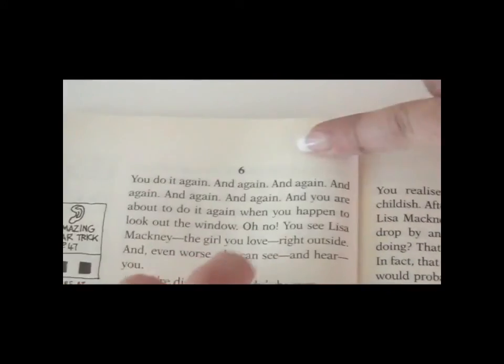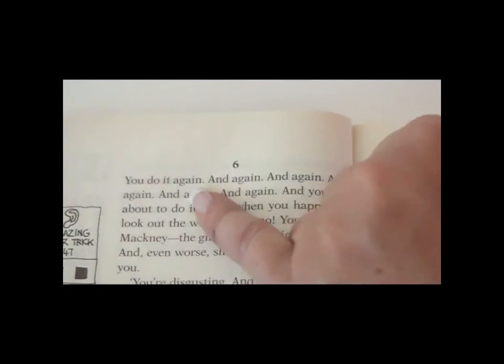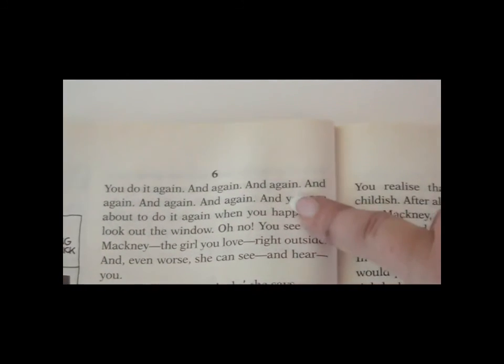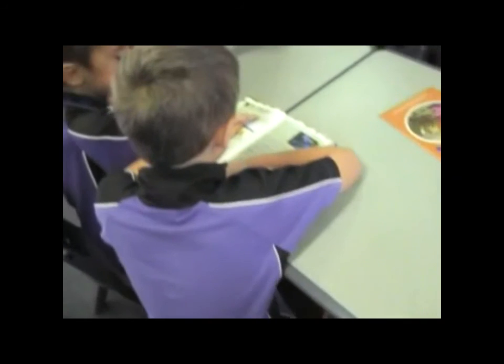Again. Now, what you might do then is say, okay, let's read the whole thing in a speaking voice. You do it again. They all become obsessed with code mapping because they can code map what they want to code map. They can read books like Minecraft, things they're really interested in.